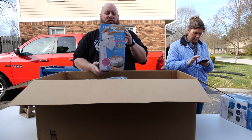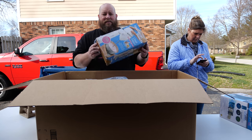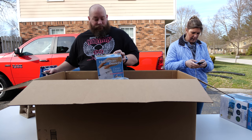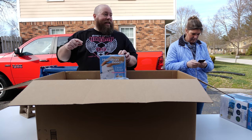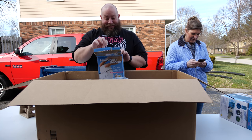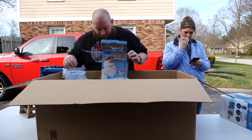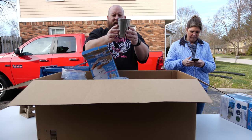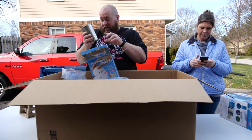This is a Hamilton Beach Drink Master. It makes some really awesome milkshakes and smoothies, but that's some loose packaging. There actually might already be a smoothie made in here for us. We got some bubbles in here to protect it. There's some dried smoothie on the edge. I bet it's pretty good, though.